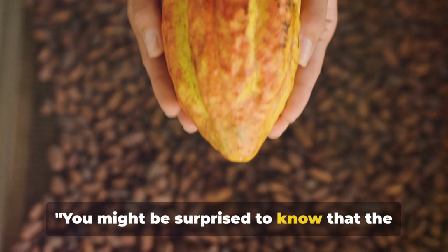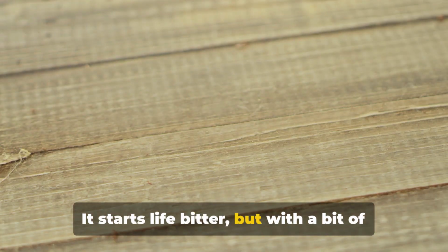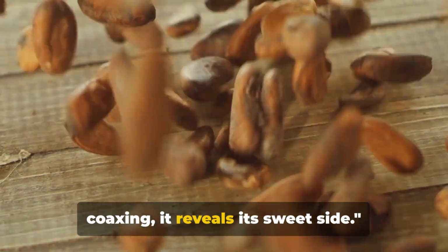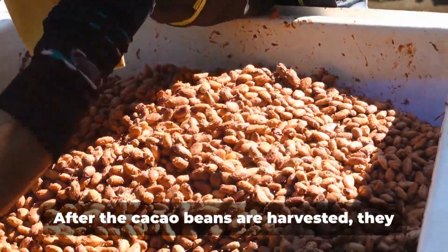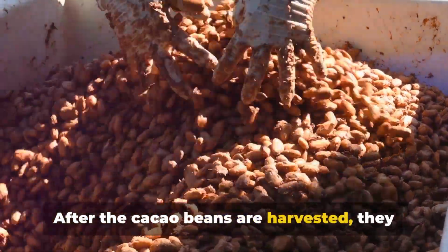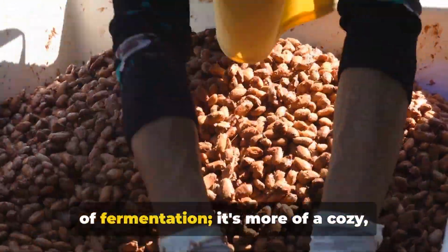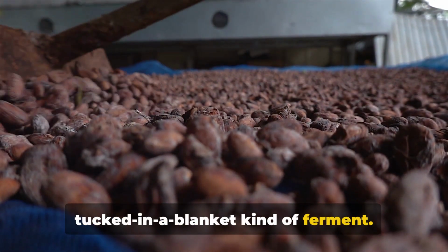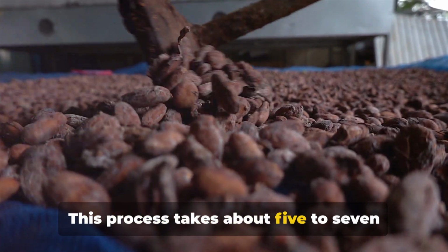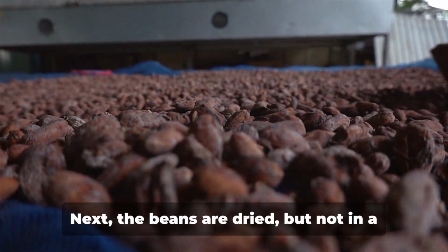You might be surprised to know that the cacao bean is a bit of a Jekyll and Hyde. It starts life bitter, but with a bit of coaxing, it reveals its sweet side. Let's dive into the transformation process. After the cacao beans are harvested, they're left to ferment. Now, this isn't a wild Friday night kind of fermentation. It's more of a cozy, tucked-in-a-blanket kind of ferment. This process takes about 5 to 7 days, and it's crucial for developing those chocolatey flavors we all love.